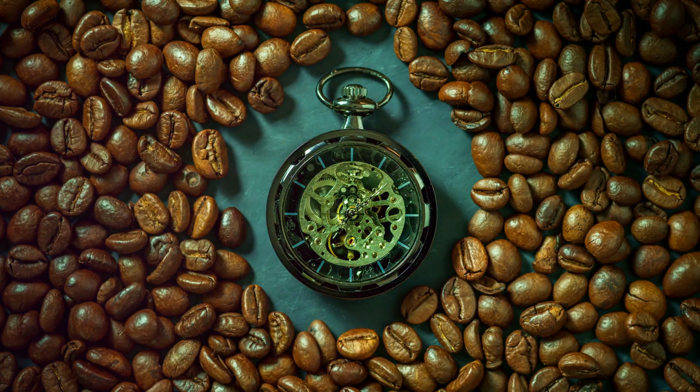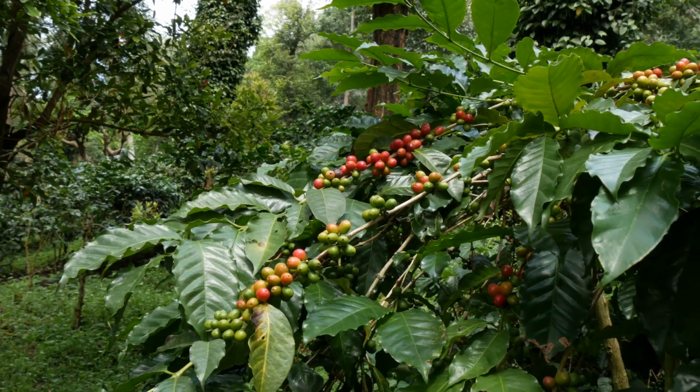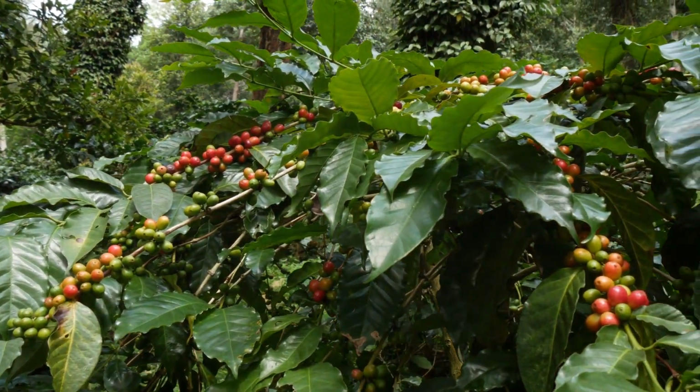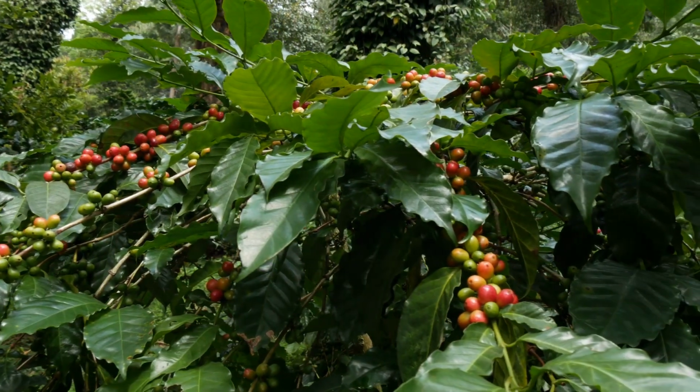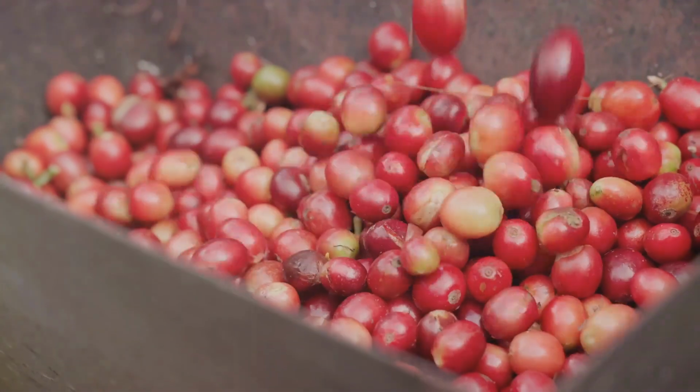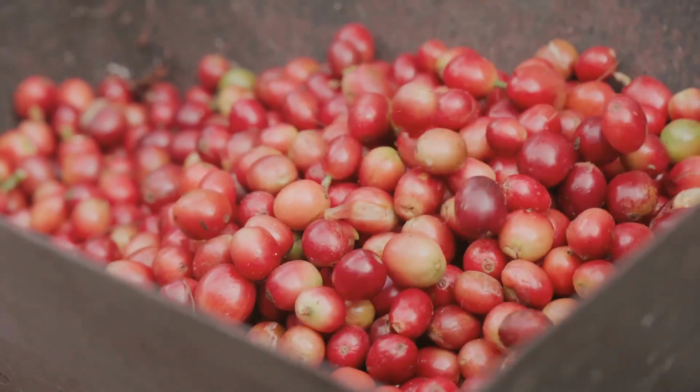Let's start the timer. Our journey through time starts from coffee plantations, where the plant takes about 9 months to produce a red fruit similar to a berry. The botanical term is drupe. It is from this drupe, also called cherry, that the famous coffee beans are extracted.